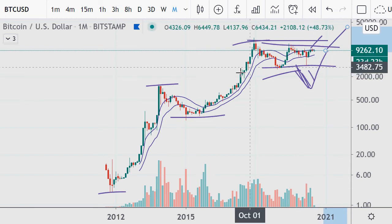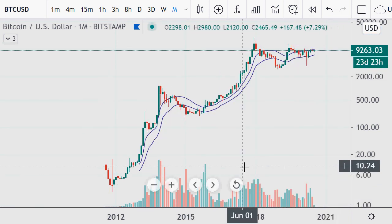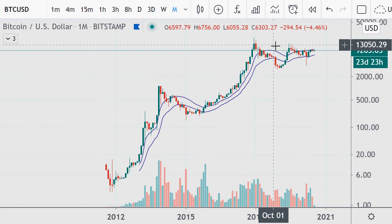I don't know if it will or not, but for me, I'm going to protect my profits along the way. And if it ends up going to nothing afterwards and I get a leg higher, I'm going to be in a fantastic situation for what I'll protect. And I'm already in fantastic for what I've already protected.